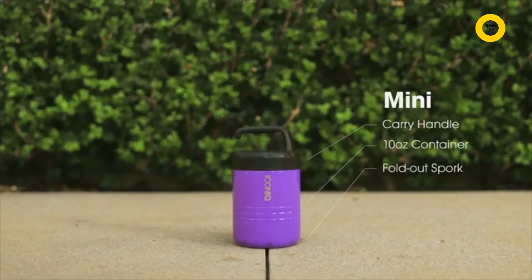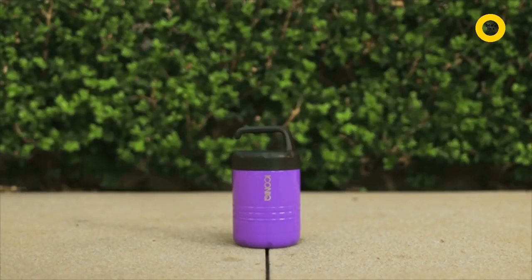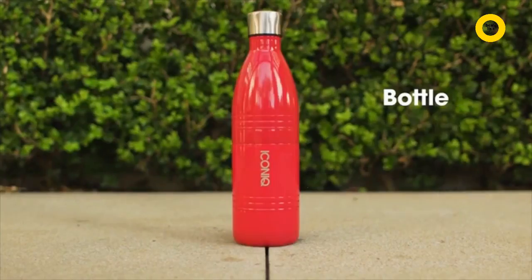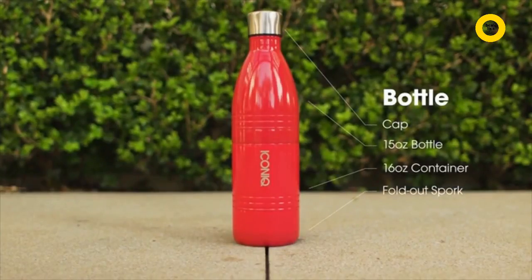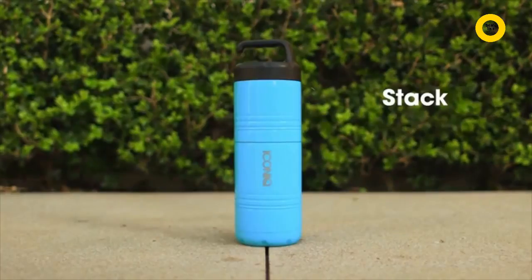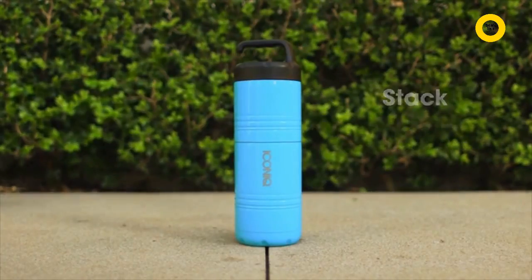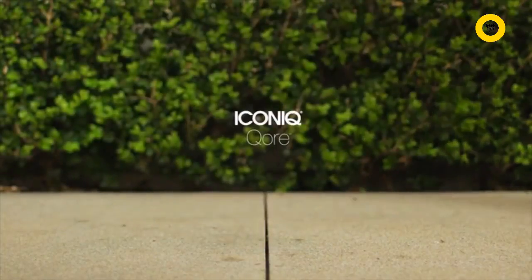To make the Core food container as affordable as possible, we are asking for your help. Back us today and receive discounted pricing, plus VIP priority delivery. Enjoy a safer and fresher packed meal with the Core by Iconic.